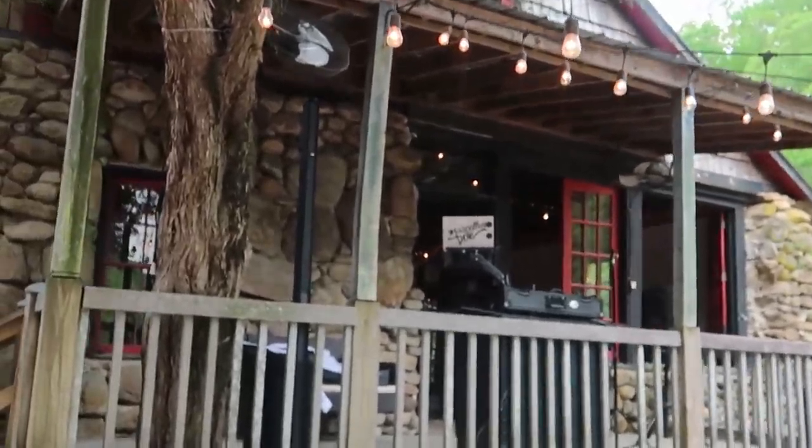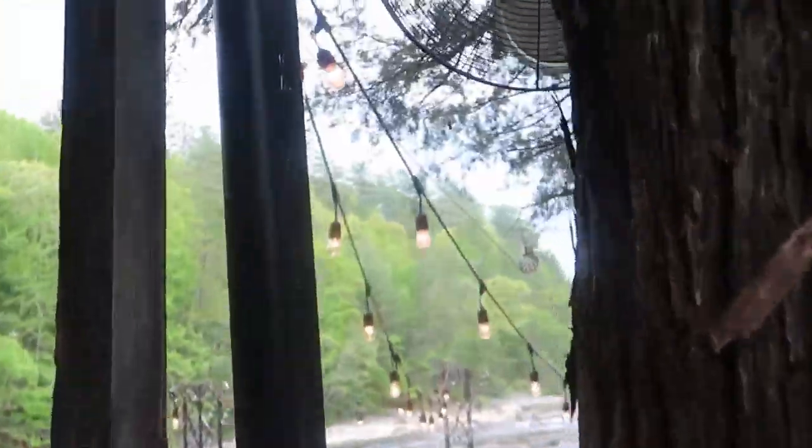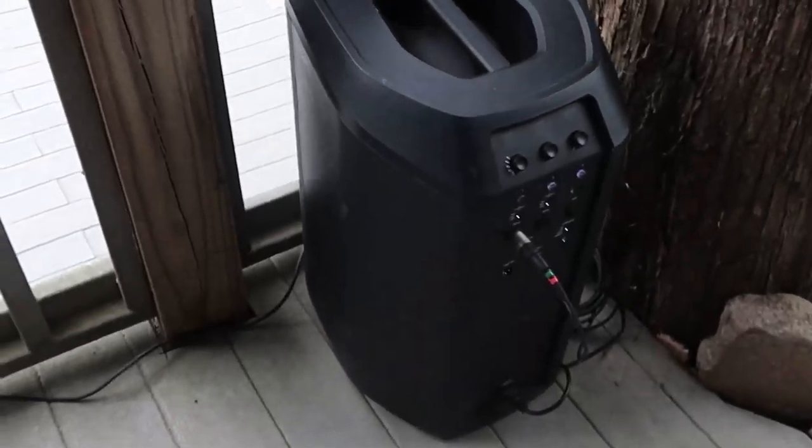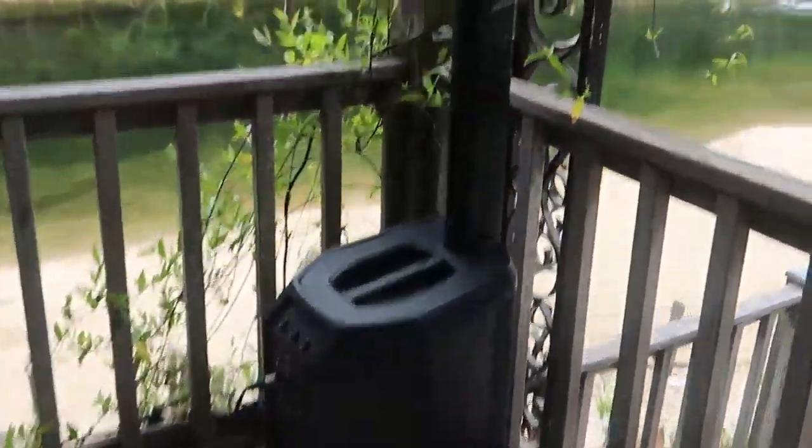This is where I'll be set up, right up here on this little deck. The dance floor is practically in this area. Rocking the Bose L1 Pro16s. These speakers are pretty fantastic. They get real loud with a lot of coverage, so we've got those on both sides.